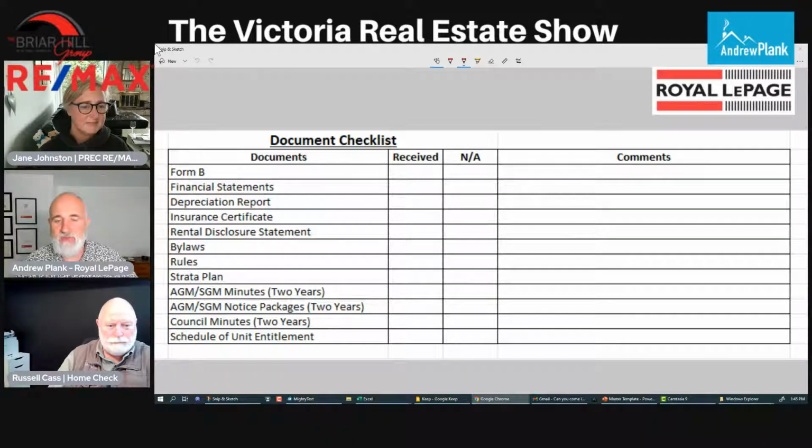So bylaws are important. Rules can change annually. Bylaws require a 3/4 vote, and they're changed at the AGM or by a special general meeting. Rules are instituted by the Strata Council, and they can change annually. All good things to look at.